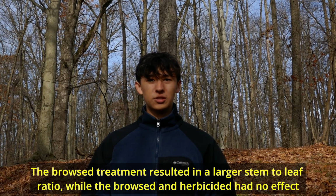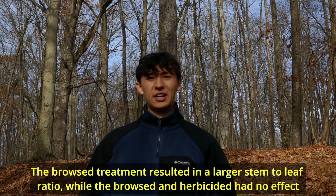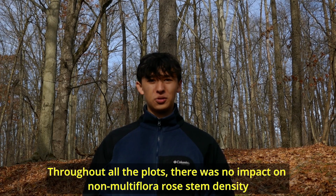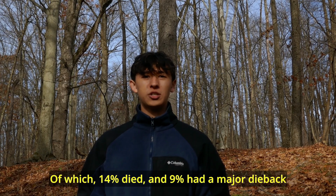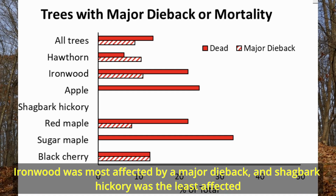The browse treatment resulted in a larger stem-to-leaf ratio, while the browsed and herbicided treatment had no effect on that. Throughout all the plots, there was no impact on non-multiflora rose stem density. Goats browsed on 35% of the trees, of which 14% died, 9% had a major dieback. Ironwood was the most affected, and shagbark hickory was the least affected.